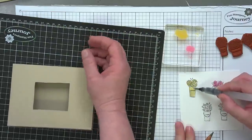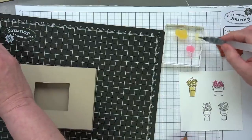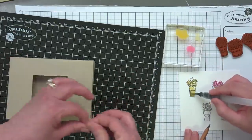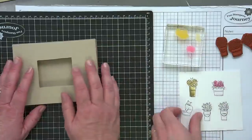So let me go ahead and grab some of the little guys I have colored. Well, I have them stamped, not colored. Here's a little kitty. You want to watercolor the kitty for me? Ooh, okay, I will. I wasn't planning on using all your watercolor things for my project, but, you know, why not? Oh, it's so pretty with the shading, right?